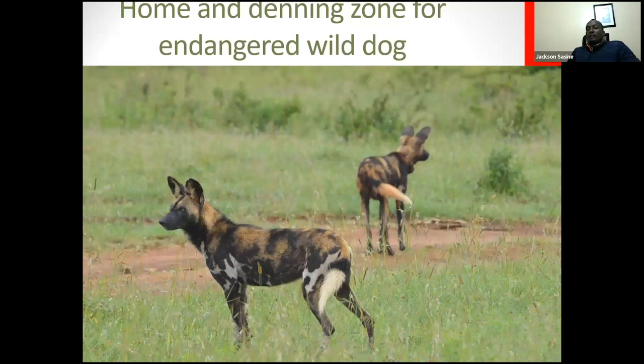It's also a breeding zone or a denning zone for the wild dogs. As you all know, the wild dogs are endangered, and they are not as many in the country, or even across the conservation areas in Africa. And this area is providing a good home, not only a range for the wild dogs, but also a denning area. We have several active dens within the conservation area where these wild dogs are raising up their puppies.